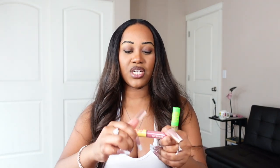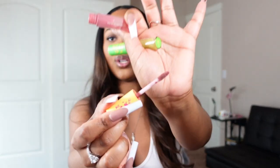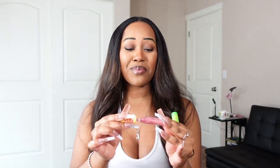So the first one is this pink one. This one is in the color Reboot. And these lip glosses, first of all, they smell amazing. Like, they have this peppermint kind of smell. I love the lip brush. Mine look a little crazy because, like I said, she done been through some things, okay? I've been using her up. This one is pretty much gone.